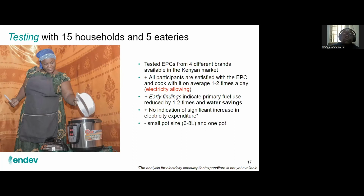What we found is that all participants are satisfied with the EPC and cook with it on average 1 to 2 times a day if electricity is available. The Mini-grid developer was working on the expansion, and sometimes there was some rationing of the electricity, and as expected, people resort to cooking with firewood or charcoal if the electricity is not working.